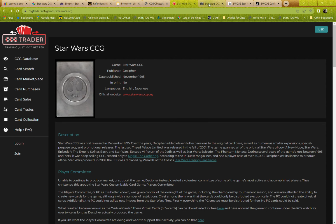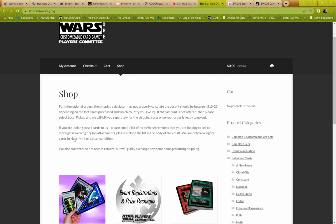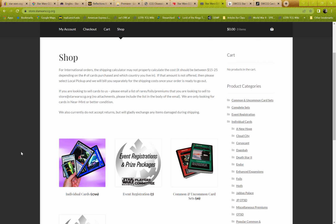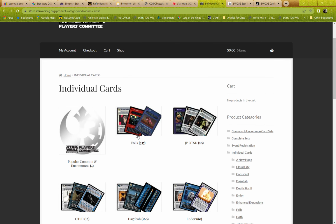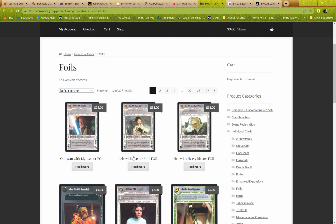Moving into specific stores for Star Wars CCG. So the first one I'm going to point out is the one run by the Players Committee. As a reminder, the Players Committee is the entity that kind of keeps the game going and prints off new virtual cards. And I've heard this store is just running a little low on stock because obviously prices have increased on stuff, so they don't have as much. But let's look what they have here.